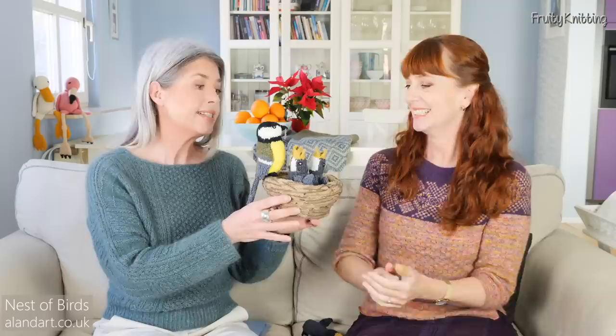So this here is a nest of great tits. She's the great tit and these are the little baby ones. Baby tits. Yeah, baby tits.